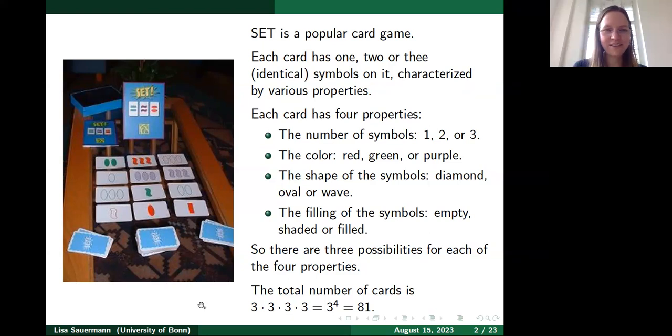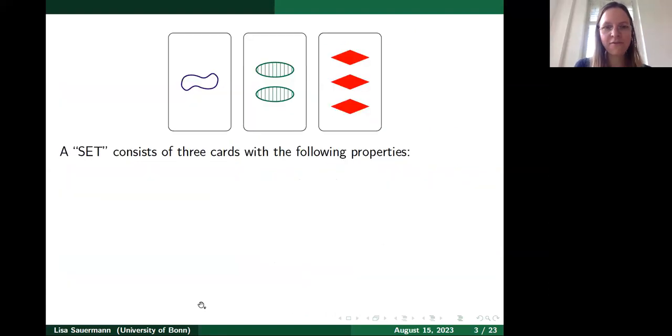So I think I explained now how this game looks like. We haven't talked about yet how you play that game. So here's how you play the game. The goal of the game is to find the so-called set. And what is a set? A set consists of three cards with the following properties.